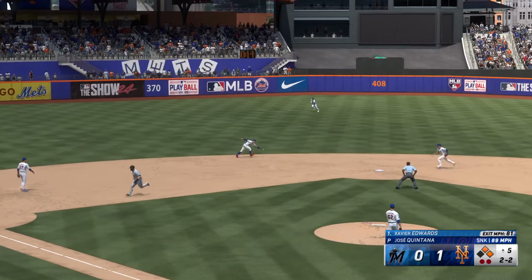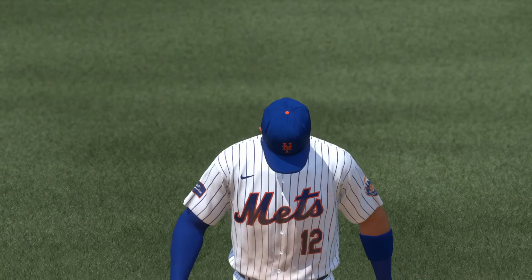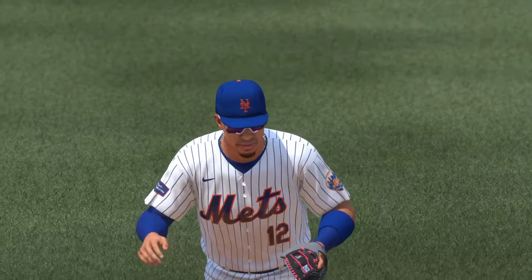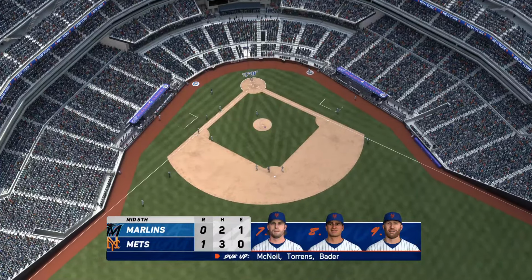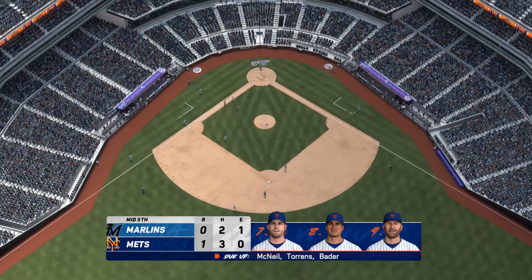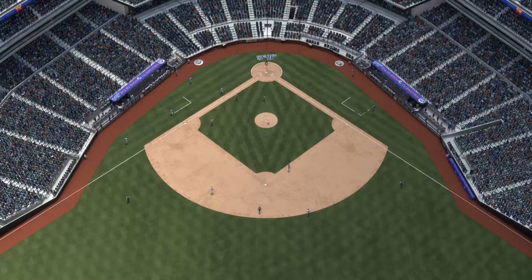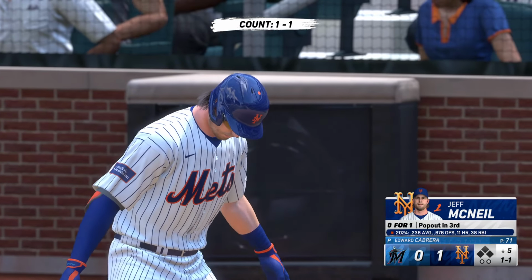Bounced up the middle. They take the force out. That's the third out. Marlins strand a pair. They trail here 1-0. And welcome back to the ballpark. We head to the bottom of the fifth.